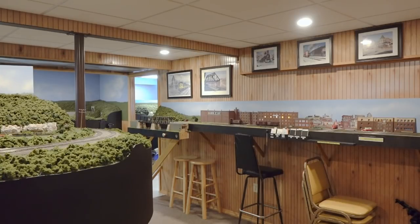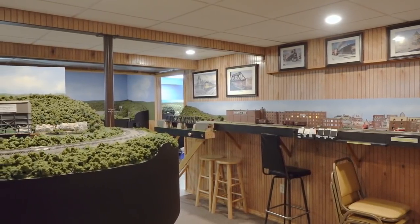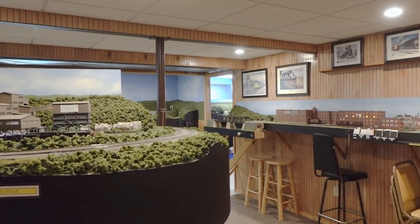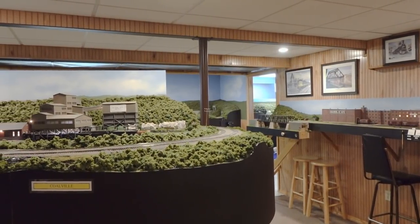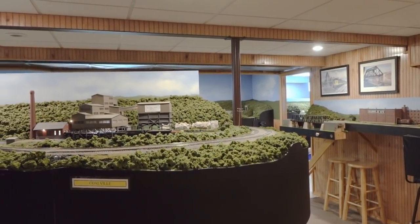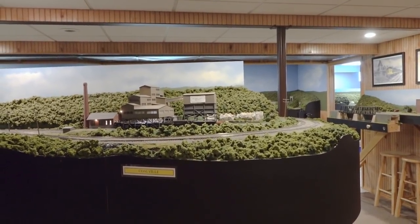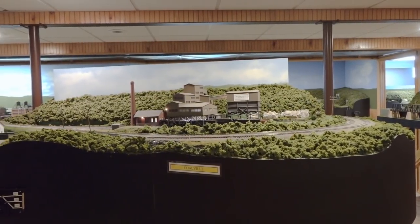All right, so Frank, why don't you start off and just give us a little bit of an overview of the layout? Sure. The layout started in 2003. I was still working at the time, and it took me 4 years before I felt I was ready to run my first train. I just purchased a Digitrax wireless controller, and I had a couple engines. I put some decoders in them, and we started running the layout. Didn't do too much on it for the first couple of years after that, just basically ran them by myself.